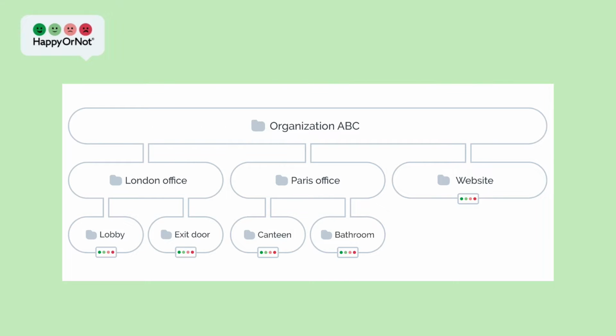Admins can create and manage experience points for the organization. First things first, an experience point is a feedback collection point that has a Smiley's product assigned to it. This could be a physical location or a web page if you're using Smiley Digital.